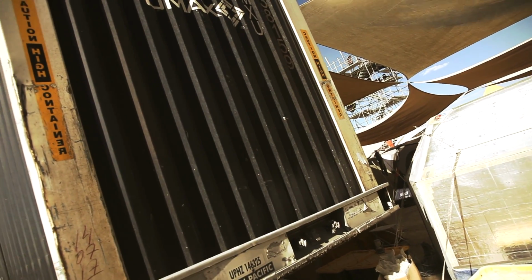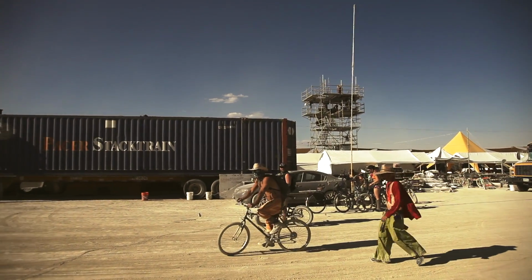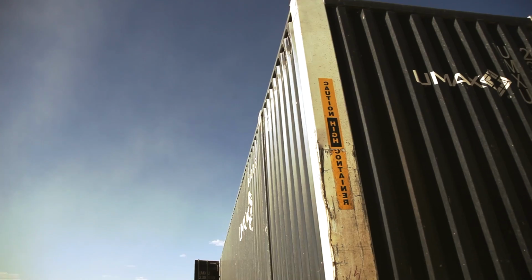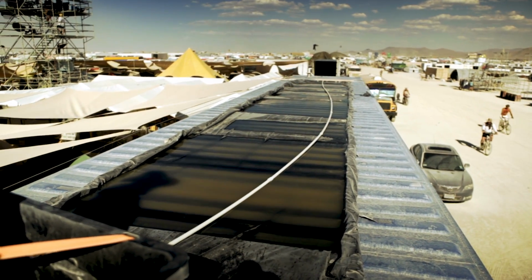So we have an advantage over a lot of other camps in this concern because we have 3 tractor-trailer length shipping containers that come out from DC with all of the DC burners and related cities' equipment in it. And it's a safe place to build an evaporation pond because nobody can mess with it, right? It's not going to get knocked over. It's not going to get stepped on. So we decided to put the evaporation ponds on top of the container.